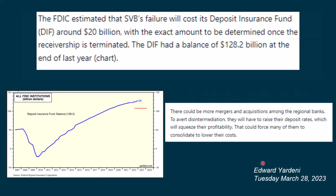Also, in Tuesday's email, Edward Yardeni said that the FDIC estimated that Silicon Valley Bank's failure will cost the deposit insurance fund around $20 billion. With the exact amount not really sure yet. The deposit insurance fund had a balance of $128 billion at the end of last year. Here's the chart. And then I drew this red line here. If they take $20 billion out, that's just what we know about so far. That would really deplete the overall balance in the deposit insurance fund.